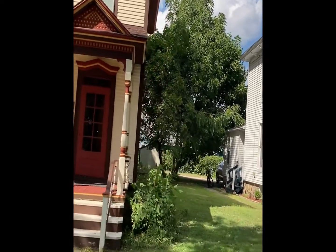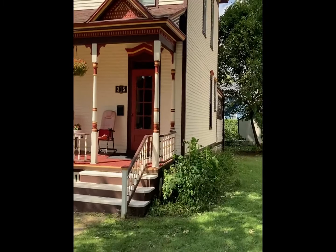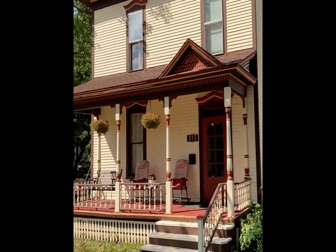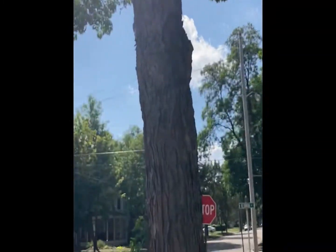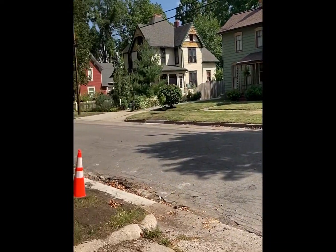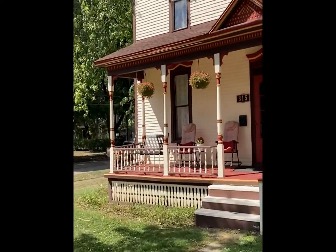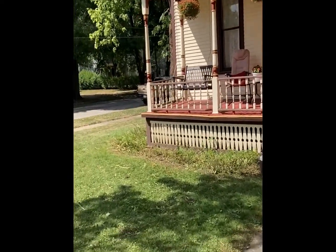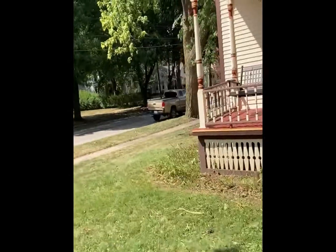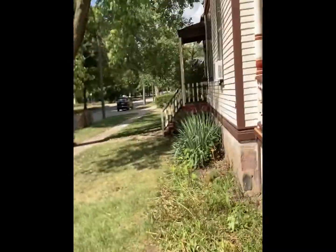The house is on a corner. It's not far from downtown, just a block and a half walking distance. There's a large tree up front. You can see the neighborhood. There's just nice houses all the way around. Really good area. Let's take a look down this side.